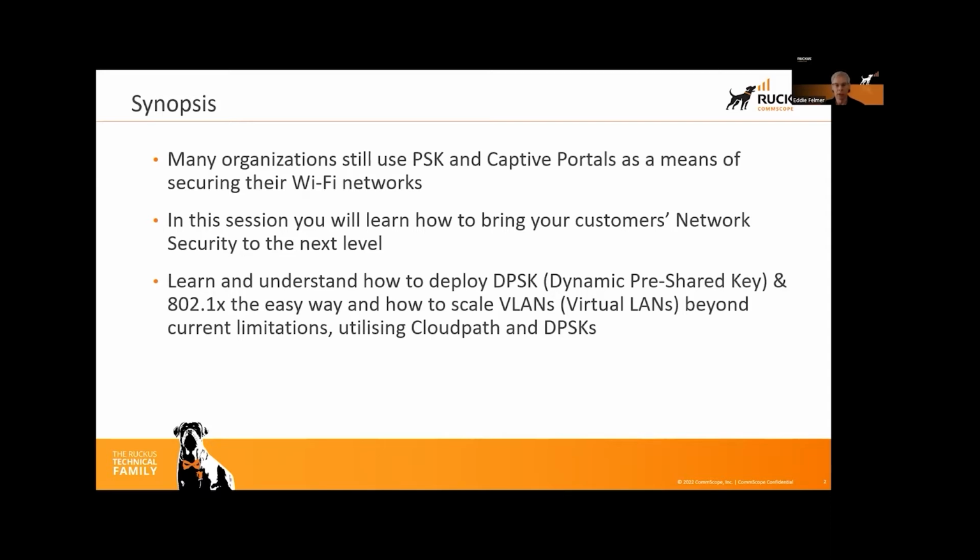We'll also talk about how CloudPath can help with deployments in use cases such as multi-dwelling units, or MDUs, where you want to provide functionality like private networks, so that each individual resident or residence can have its own private VLAN that they can connect devices to using the dynamic pre-shared key.